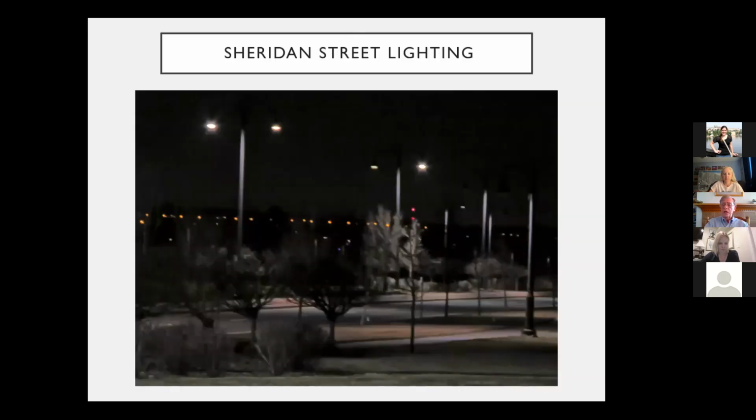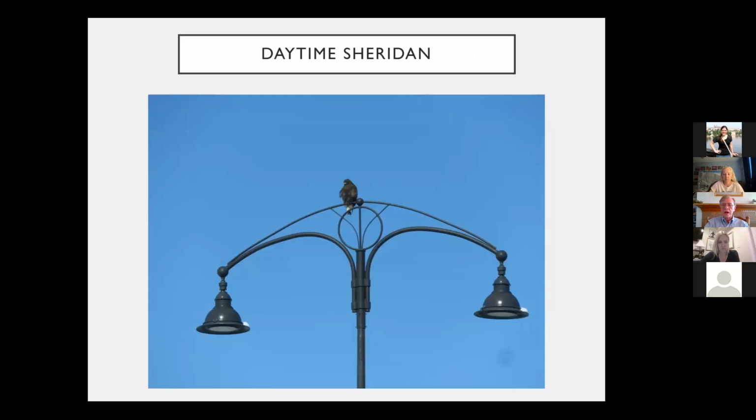Well, there are some good lights in Broomfield. Here's Sheridan street lighting. Those lights have been around for quite a few years. They shine down on the street. They are blocked so that they don't shine up. Here's the picture in the daytime of the same lights. The birds like it too. And you see that there is no way that any of the light is going to shine upward. It only shines down.